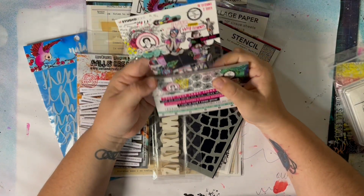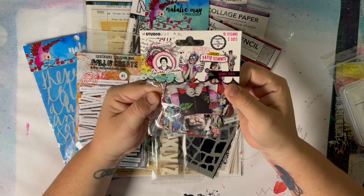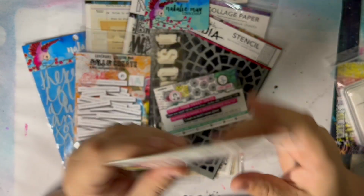These I'm very excited about. These are from the new Art by Marlene collection. So these are the quirky people, which are really cool, and I've seen a lot of these used in examples, and I'm really looking forward to using them.